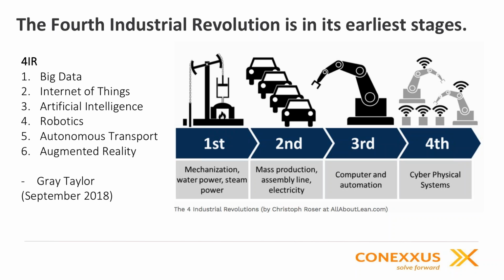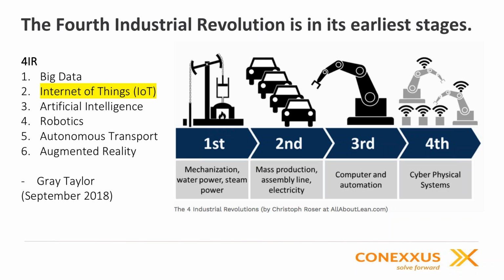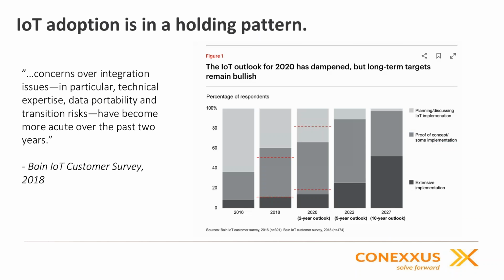And so just to really touch on this graphic here, the first industrial revolution was the steam engine in the 19th century, and then getting into mass industrialization with automobiles. After that, we have computers and automation happening in the 1960s. And then finally, cyber physical systems, which is what we're talking about in this fourth industrial revolution. And so, like I said, we will be mainly touching on Internet of Things.